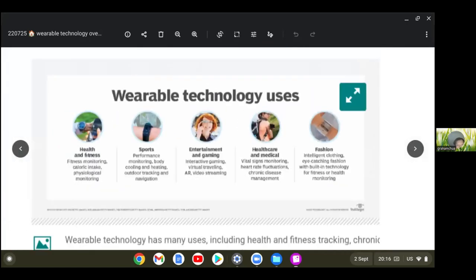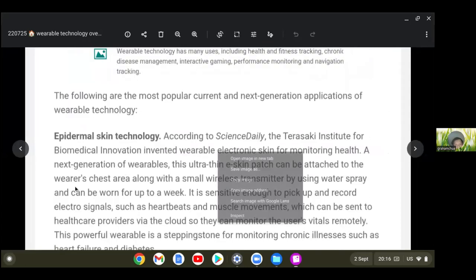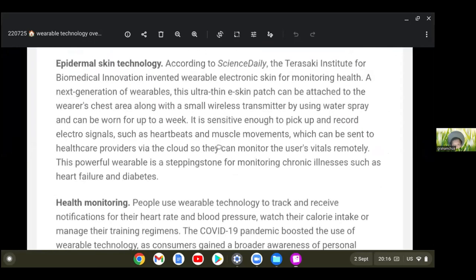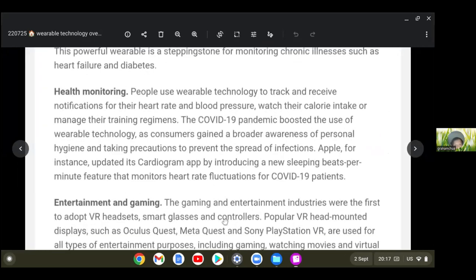Okay, so we're talking about the application, the use area and so on. I think this one I covered already, which is about some sensing packs that you can use to do sensing for monitoring your health and so on. Okay.